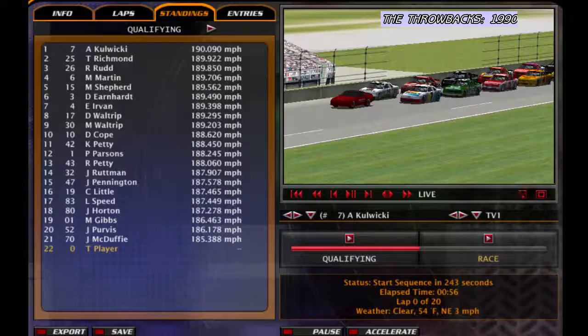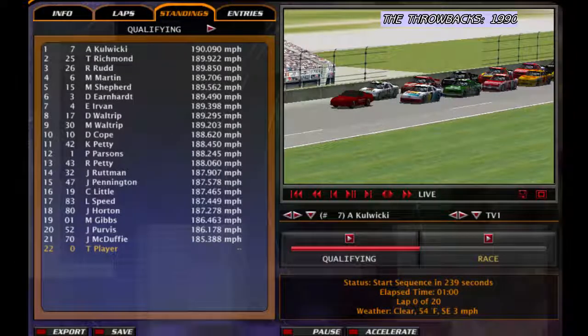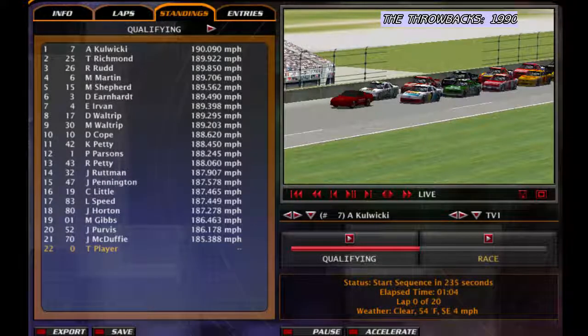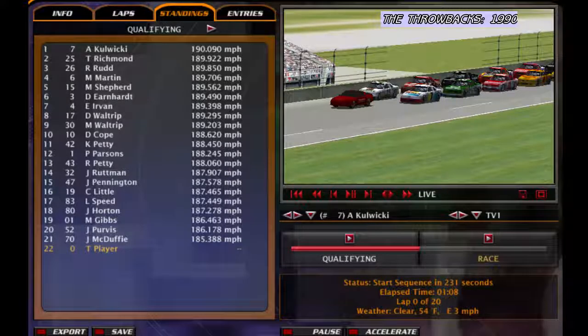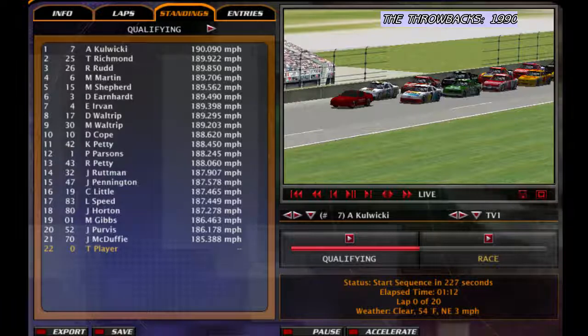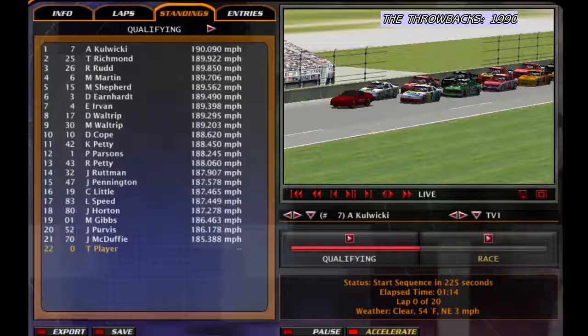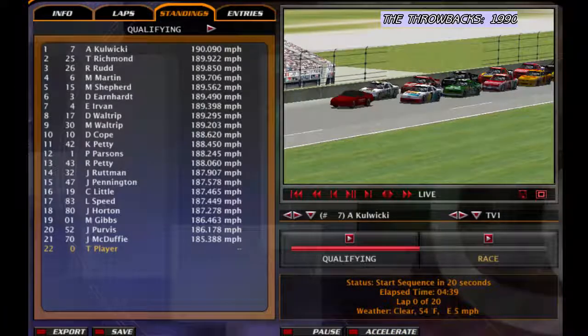Of course, the first two positions are set in stone, and on the pole for the Daytona 500 is going to be the number 7, Alan Kulwicki. And on the outside pole for the Daytona 500 will be the number 28, Davey Allison. A couple of Fords and a couple of young starting up drivers.